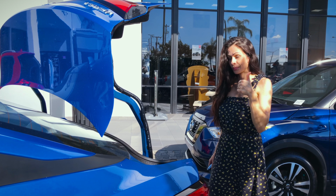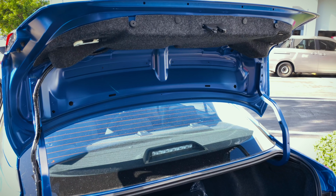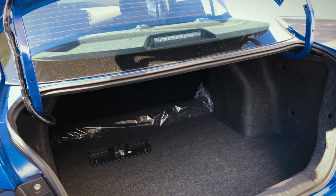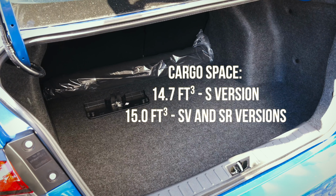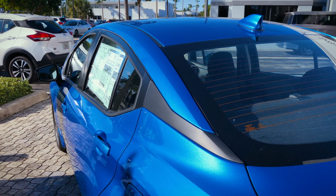And what do you take into account when buying a compact sedan? The trunk, right? According to Nissan, the new bodywork provides a wider luggage compartment opening. So, tell me guys, what did you think of the space?